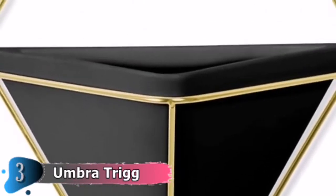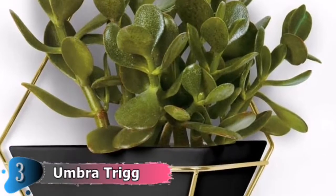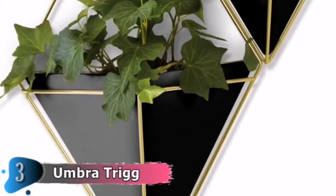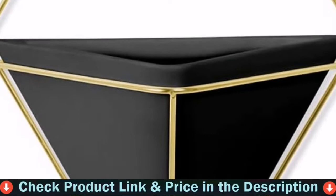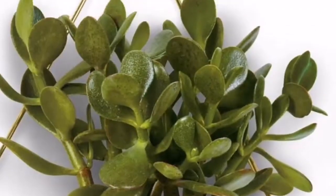Because there are no drainage holes, consider the type of plant you'd like to put inside and how you'll water it. These pots are ideal for use in corridors, restrooms, kitchens, and other areas where there is a lack of floor or table space. Smaller versions of these planters, as well as complementary tabletop options, are also available. For details, let's watch more.